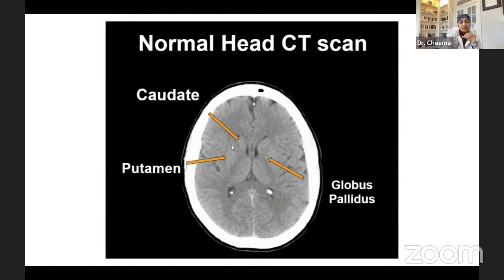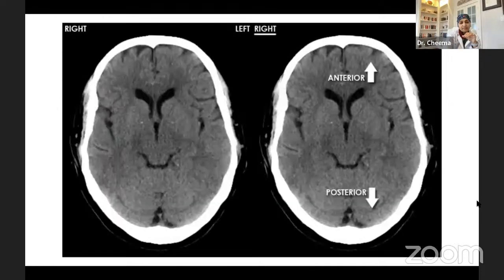So now let's go over the next slide, please. Again, you can see over here the left cerebral cortex, the right frontal lobe. This is the cranial, caudal. This is the normal, so you have an idea how it looks like. So let's move on to the next.